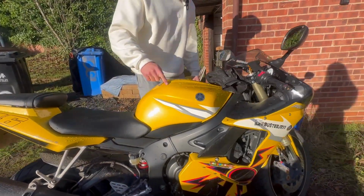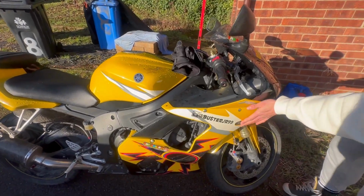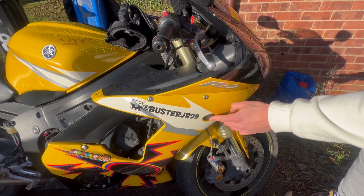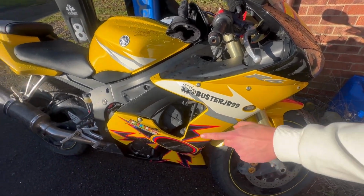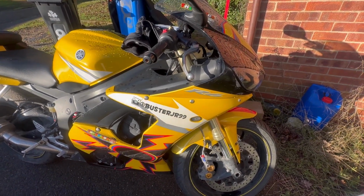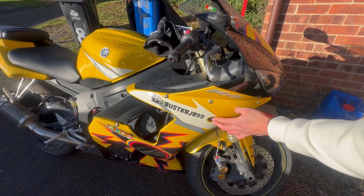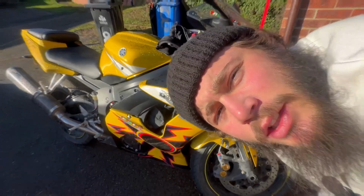And the only other mod that I believe I have done thus far is these slick indicators. These were very chunky indicators that stuck out. Oh look, a yellow bee and a yellow bike. That just makes them look extremely more modern, because the other ones were so chunky coming out here. These make it look a whole lot more modern. So moving on to the next.